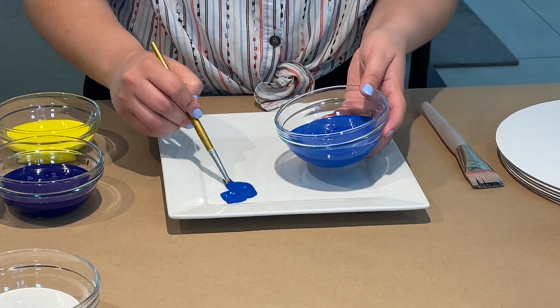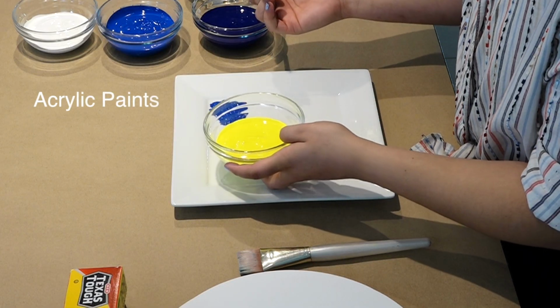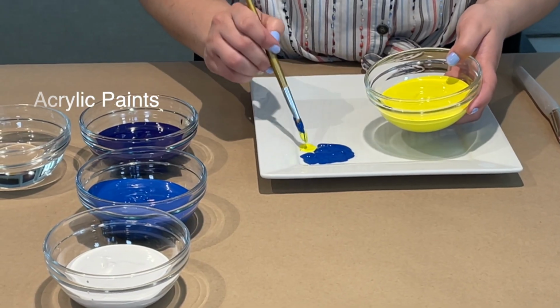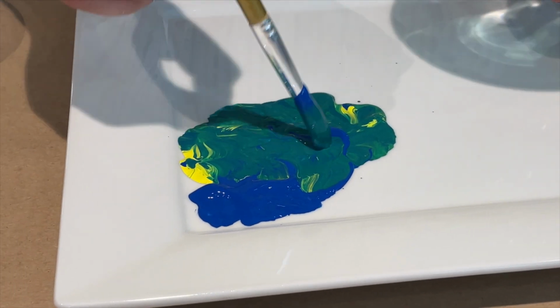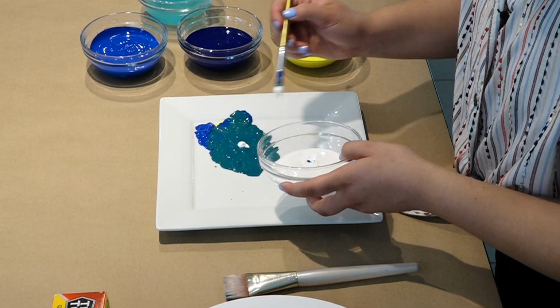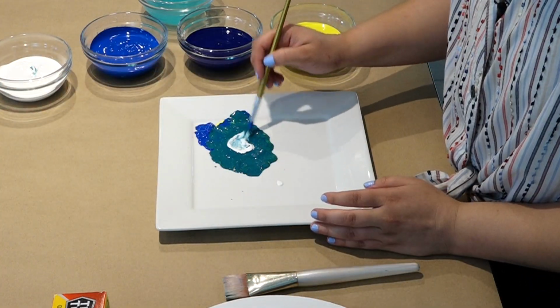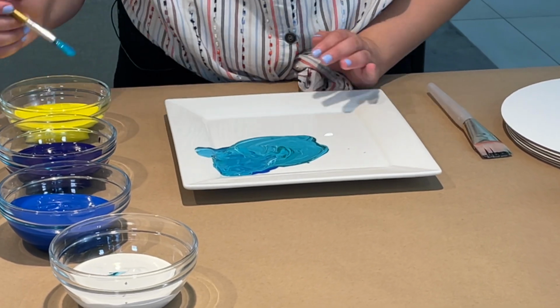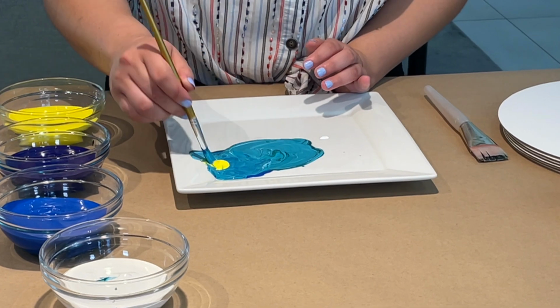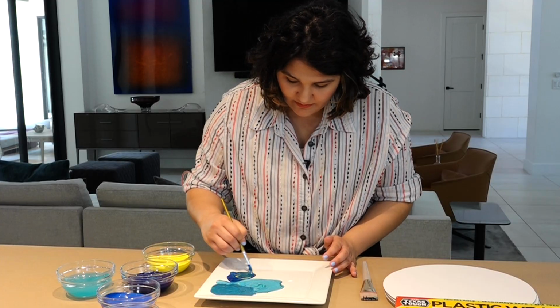So for decalcomania, which is a really old, awesome, surrealistic technique, I wanted to use this process because I want to make this emulate stone and rock and natural forms. In this case, I want to do jade. So that's why I got these two different blues, a warm and a cool, and a yellow and a white, to kind of play around with the green tones that I can make.